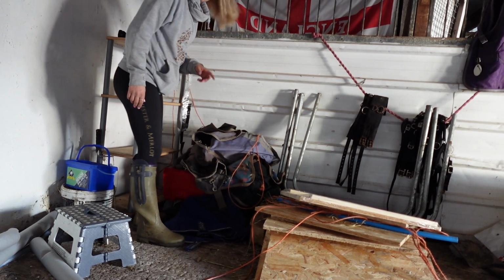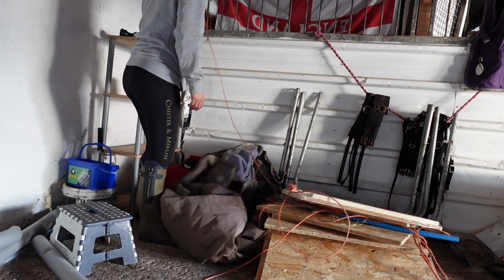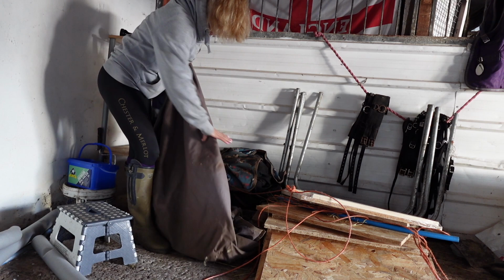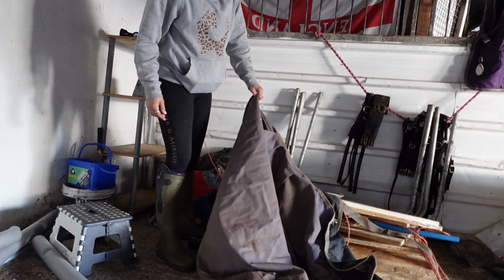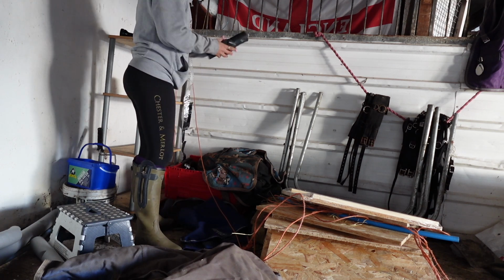So over the next few days I'm going to be doing a lot of spring cleaning, and I know a lot of people love that. I love watching spring cleaning videos. So I am going to make a start. I think first I am going to bag up these rugs to take home to clean because they're in the way. So I've got this nice rain sheet. Let's get a bin bag.